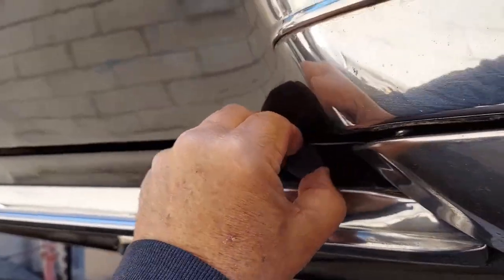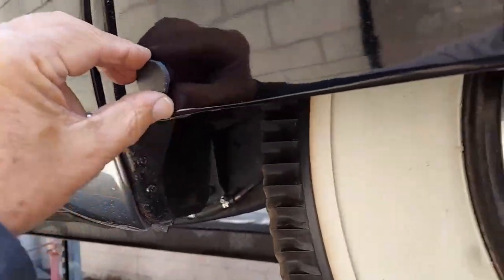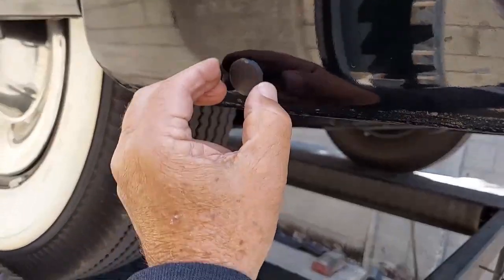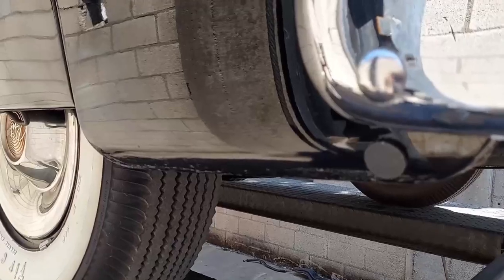So that's just definitely passing the magnet test with flying colors down that whole side as well. Now, these are fender skirts, so we don't really need to do those. So that's just beautiful. I mean, we've got this weak magnet sticking everywhere on the car.